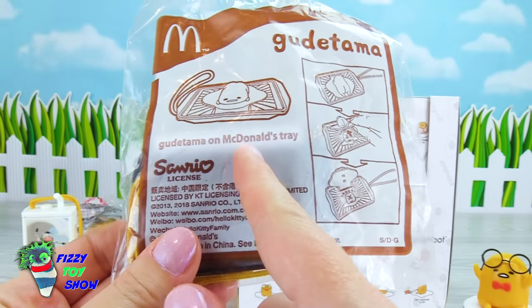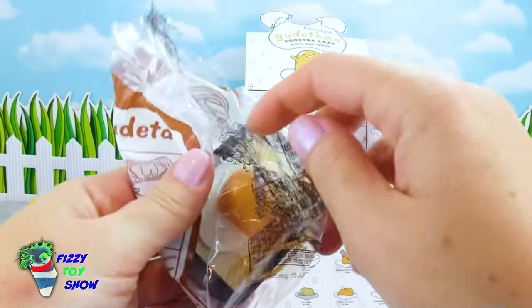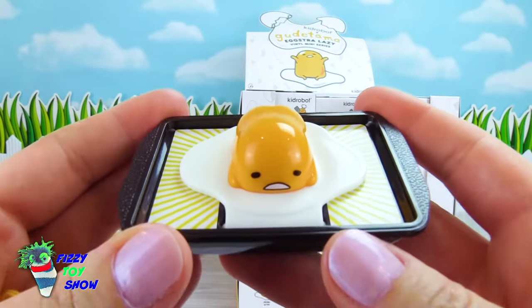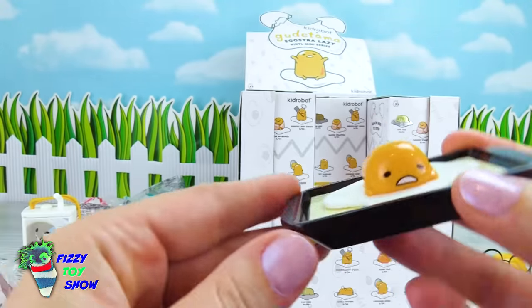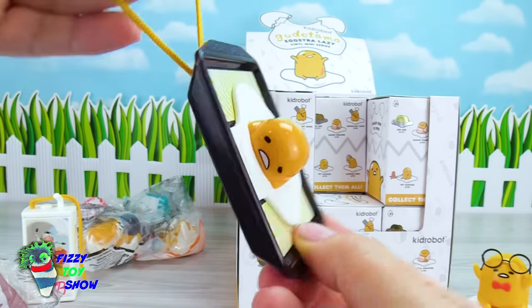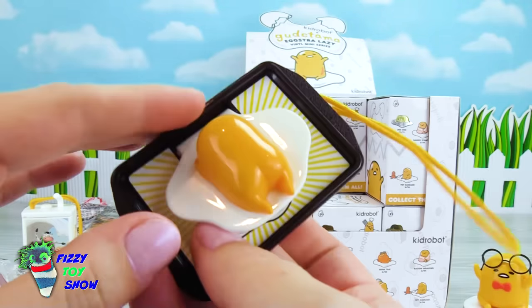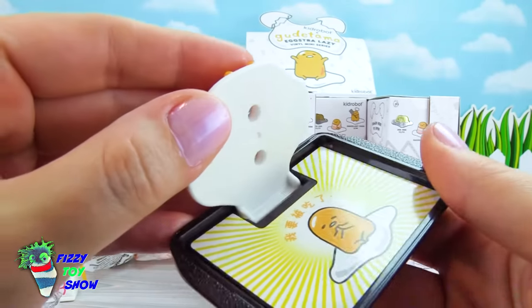This has Gudetama on McDonald's tray. All right, let's see this. I'm sure it's going to be super duper cute. Look at that little guy on there. Oh, I'm on a tray. Don't throw me away. Woo, woo, woo. And look, it's on a string, so you could put it on your backpack, little keychain, and there's a little surprise under here. There's Gudetama. Whoop, back down. Whoop, back up.